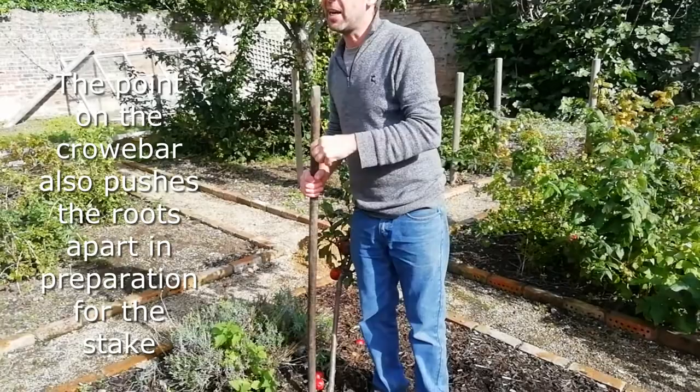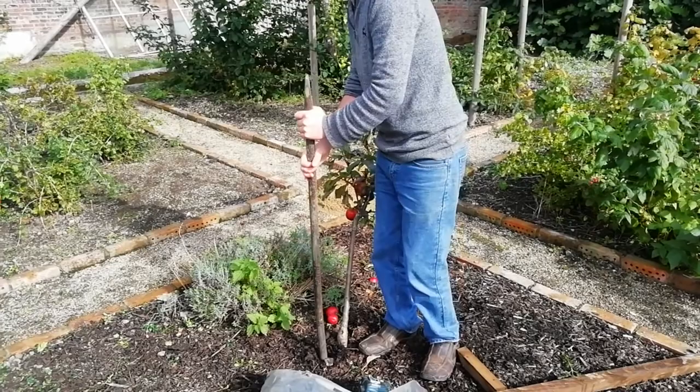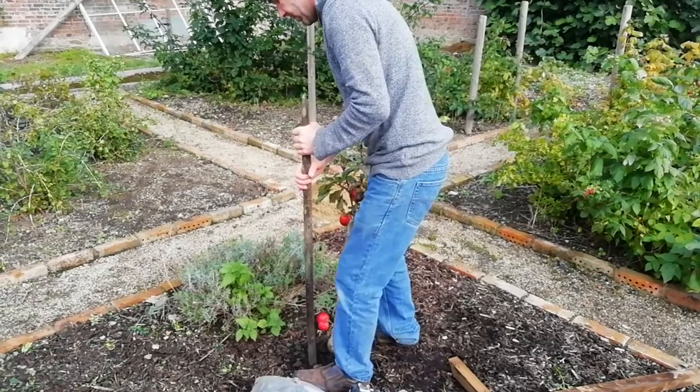So if I do it this way, okay, and I do it, I can feel now that I haven't damaged the roots. But I want it as close to the tree stem as possible. So if I drive this down and I round it like this, what I'm doing with this is I'm pasting the soil on the sides of the hole so it doesn't crumble and fall back in. Okay, so I've got a nice straight hole here for this.